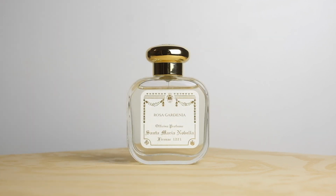This has got to be one of the most elegant bottle designs I've seen, at least this 50 ml. You may have noticed that it's quite the social media aesthetics darling. God, I hate how social media has abused that word.